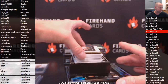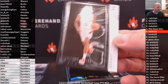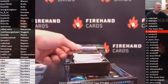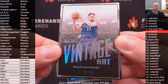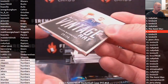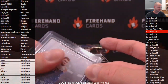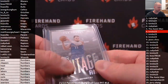All right, we got a rookie Herbert Jones for the Pelicans, number 299. Going to Daniel Walk. Luka Doncic, vintage art framed, 20 of 25 for Rafael Usan and the Mavericks. Nice hit there, Luka framed. Vintage art. Front and back look exactly the same.